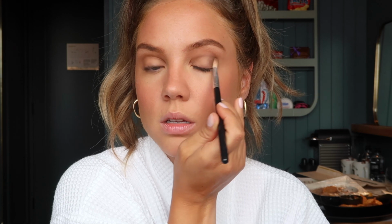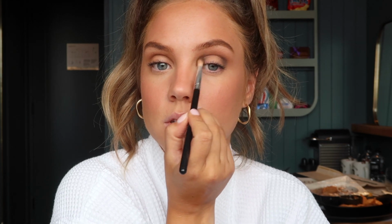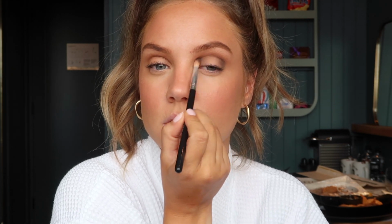Now I'm going to take Endgame, which is a nice espresso matte shade, and put it in the same area as I just put Bucked. Now I'm going to take Angel Fire on my finger and pop it in the center.